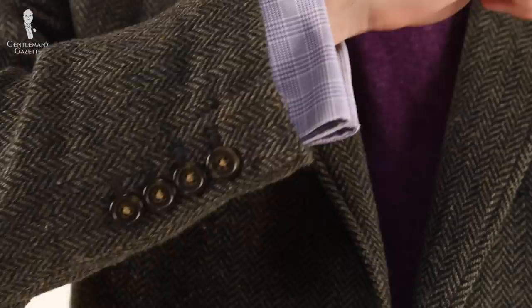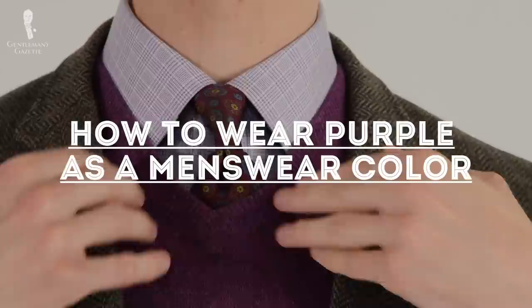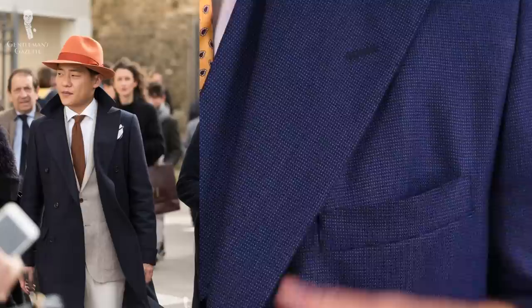In today's video, we'll discuss how to wear and pair the color purple in your outfits, and why it's a color that you should reach for more often in your wardrobe. We've already done a number of other videos on how to wear and pair different colors in your outfits. For example, you can find our video on how to wear pink here.